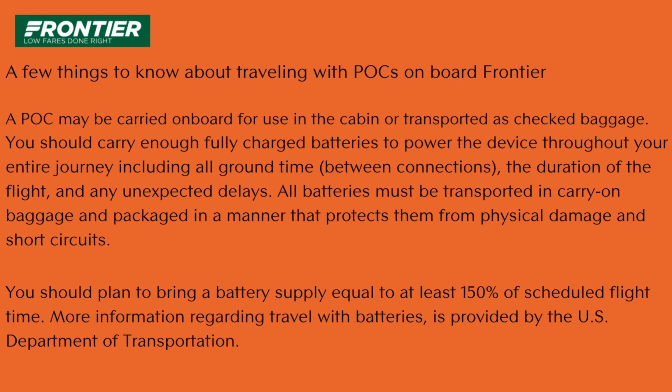A few things to know about traveling with POCs on board Frontier. A POC may be carried on board for use in the cabin or transported as checked baggage. You should carry enough fully charged batteries to power the device throughout your entire journey, including all ground time between connections, the duration of the flight, and any unexpected delays. All batteries must be transported in carry-on baggage and packaged in a manner that protects them from physical damage and short circuits. You should plan to bring a battery supply equal to at least 150% of scheduled flight time.